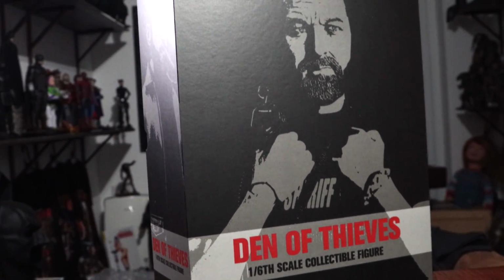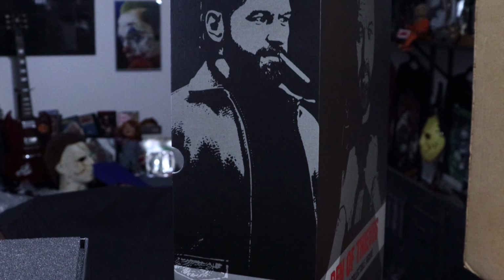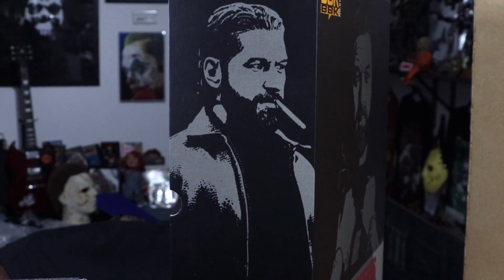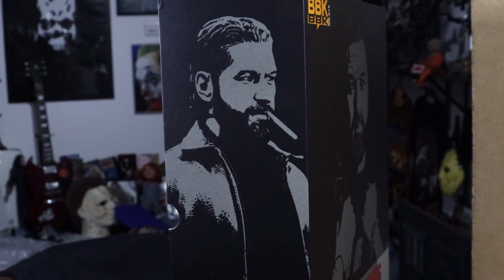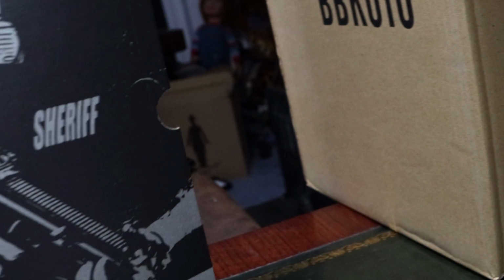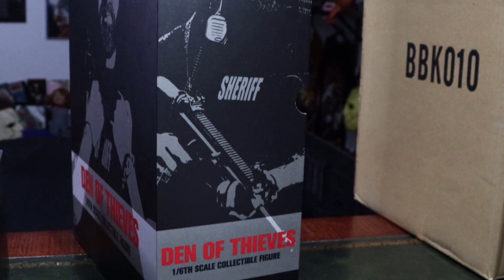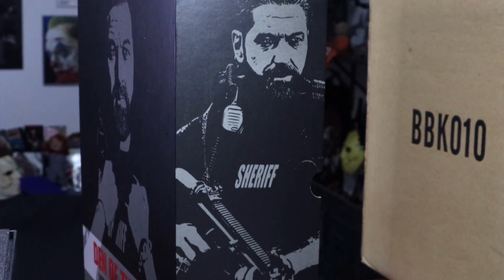Now, I will just mention, it's a figure that you can have two looks with. You can have him in a black t-shirt and a brown leather jacket, with a cigarette in his gob. Or you can deck him out in his full sheriff bulletproof vest and radio on his shoulder, the whole bit, and quite a few guns in here as well.